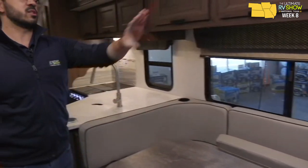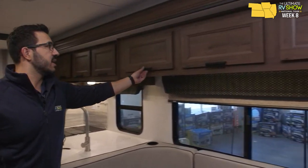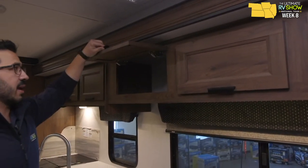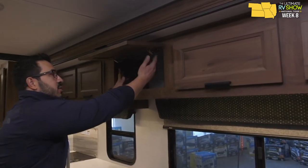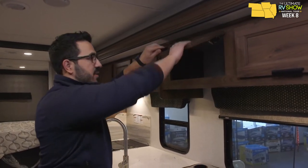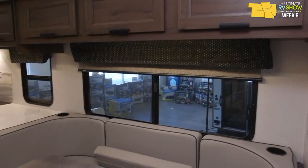And we talk about storage. Again, same thing on this slide out. The entire thing is all storage. Easy access. You can see you have hidden hinges and it's just one hand, right? I can just use one hand. Now I can get up there and reach whatever I want. It actually holds itself up there. So that way I don't have to hold it up with one arm while trying to reach in there with the other. No one wants to have to do that dance. Closes nice and softly, just like so.